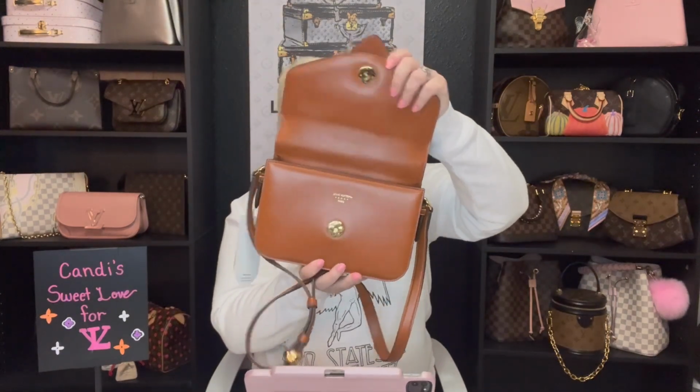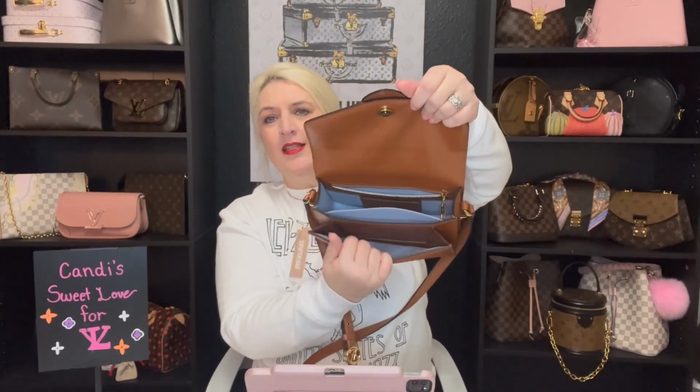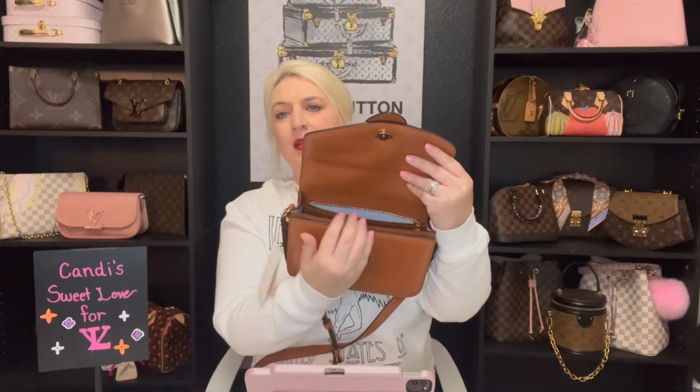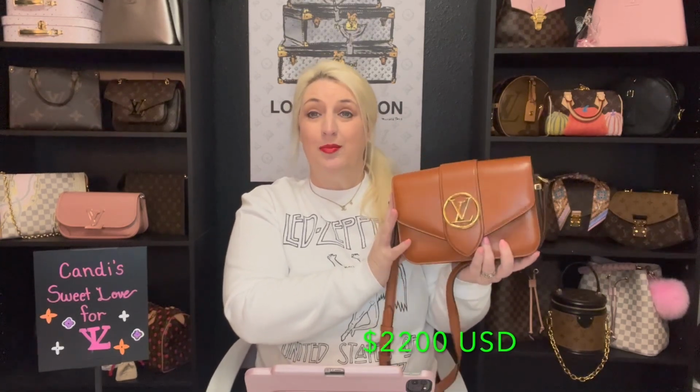It has a snap closure. It opens up to a very beautiful inside that is all leather as well, in the color like sky blue. It's so very pretty. It's very big and roomy on the inside. It's not one of the soft PONT 9s, so it's one of the bigger ones, which is to me about a medium-sized bag. And this is a very pricey bag, retail, but I am selling this bag for a really good price because I don't use it.